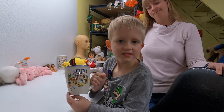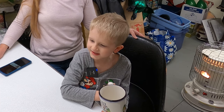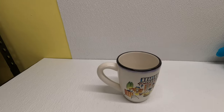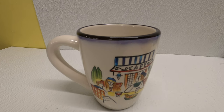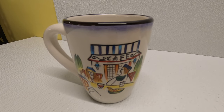This is a pizzeria, pepperoni, every kind of pizza cup. Pepperoni pizza purple. The brand on this is Sakura Province Apple. I don't know. I typed all those in, with the mug, to see what would come up. And there's a pizza shop on it. It's a cafe. There's a cafe on there.